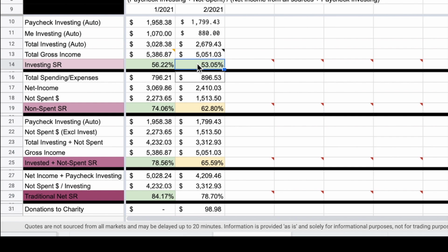And that is my goal, is every month to invest at least 50% of my gross income. If we look at my net income of roughly $2,400 and the total spending I did for the month, excluding anything that I sent to investments, I spent $896.53, which means I did not spend, so you could consider this my savings rate, 62.8% of my net income.